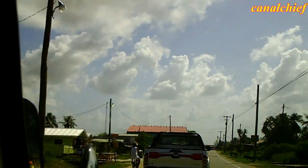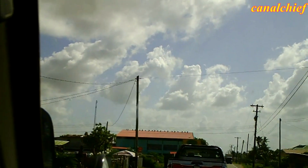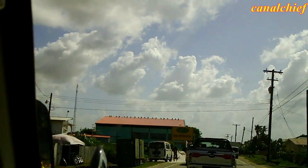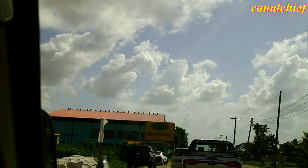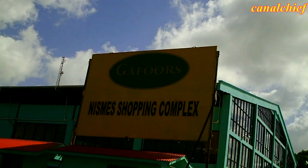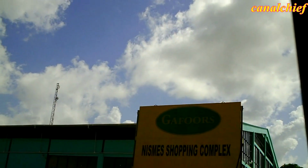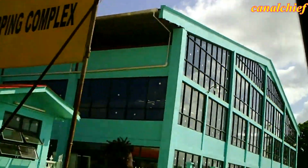Now coming up here is a shopping center I'm talking about. It's one of the best things to happen in this area economically. It will save you some time going to Georgetown to get some of those products. So it's going to be a convenience for people who live around this area. It does employ some people, but not many people.